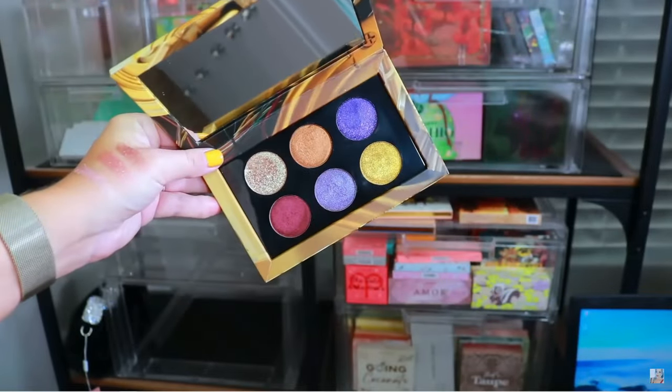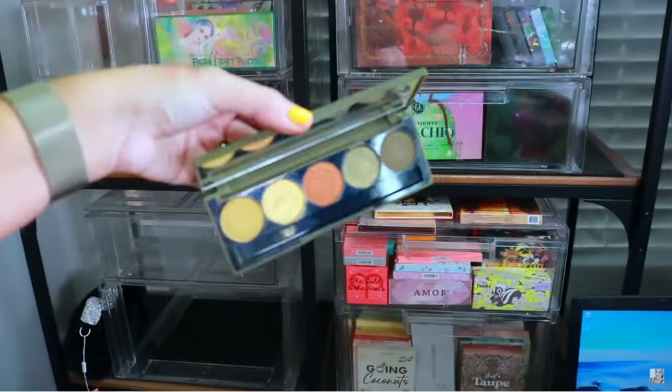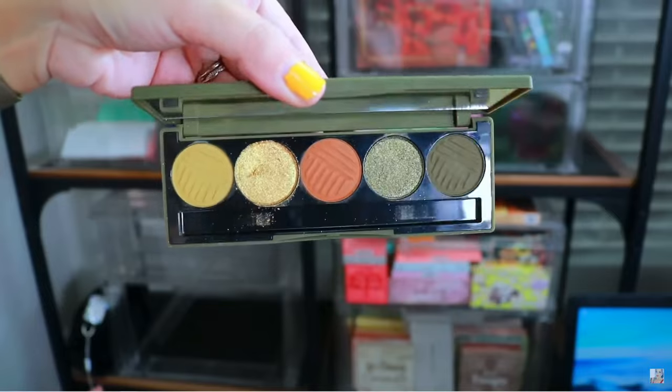Now this one I want to keep. This one is really pretty. Definitely love the colors in this one. This is another Rise of Skywalker collection Pat McGrath. So we're gonna hold on to this one. Beautiful mossy green palette from Dose of Colors. This is the palette called Cutting Edge. Cutting Edge, I don't know what that was, but yes, we're gonna hold on to this one.